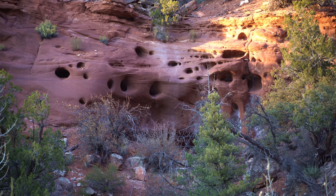Pretty cool holes in the rock. Looks like a great home for critters.